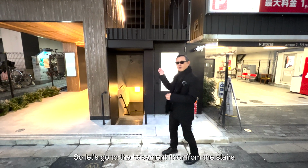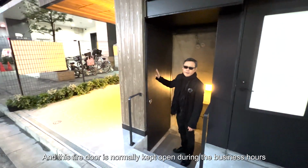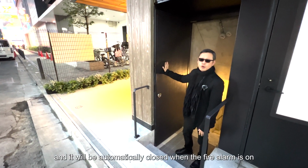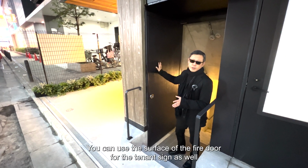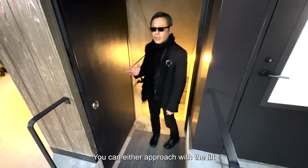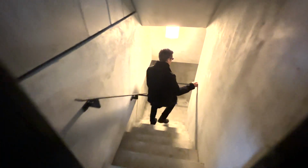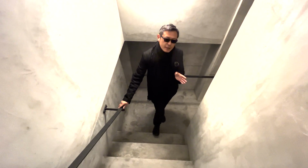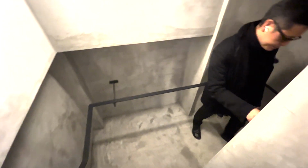So let's go to the basement floor from the stairs. And this fire door is normally kept open during the business hours, and it will be automatically closed when the fire alarm is on. You can use the surface of the fire door for the tenant sign as well. You can either approach with a lift. But as this stairs is only for the basement, the tenant can decorate these walls as they want. So let's carry on.